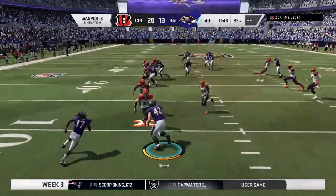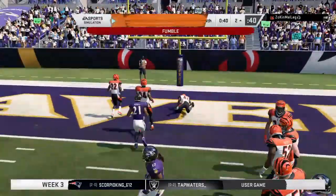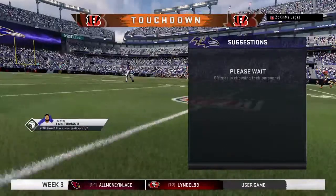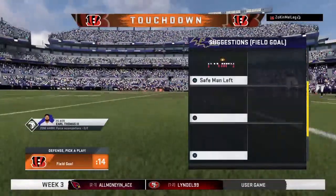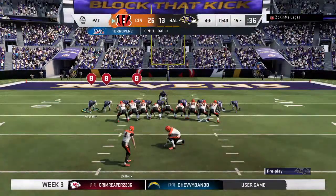This will be taken short. Now on the return, oh no, the ball is loose. And the Bengals grab it. And that should just about do it. They return it to the end zone, sealing it with a defensive touchdown.